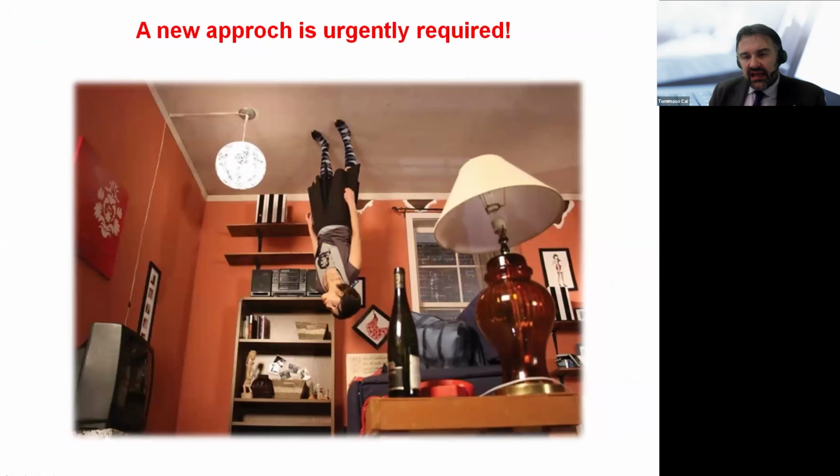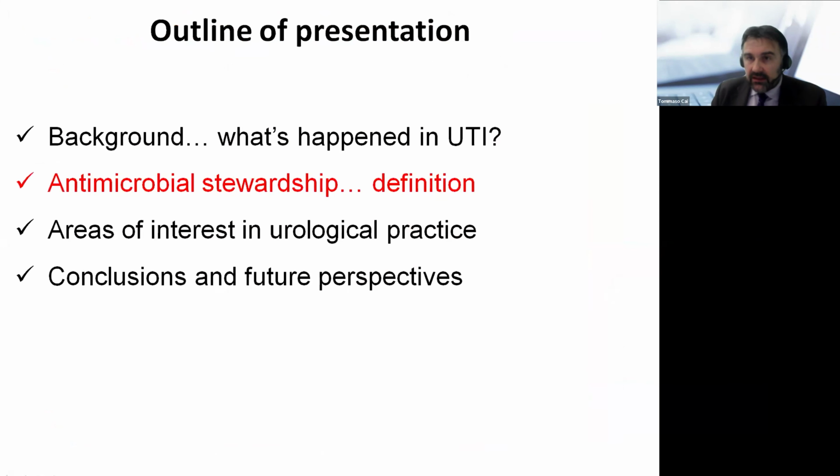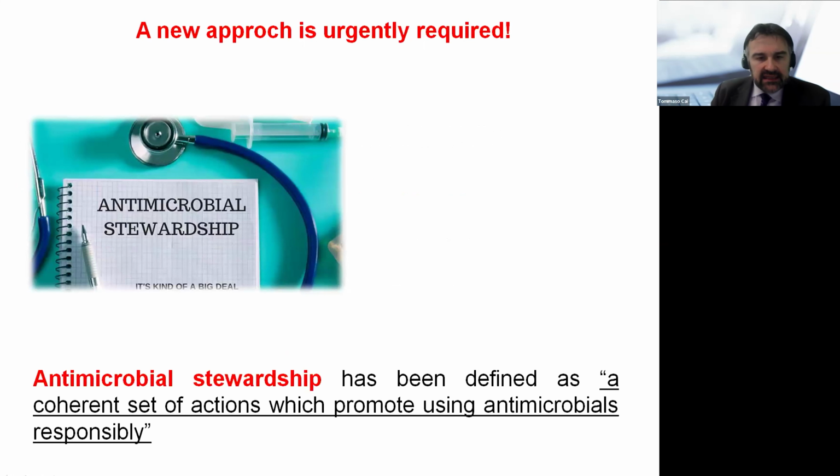This is the time to change our point of view. This is the time to change our clinical practice. A new approach is urgently required, and probably improving our antimicrobial stewardship in urology, in all urological settings, is the new approach to take into account. Moving to the definition of antimicrobial stewardship, we can define it as a coherent set of actions which promote using antimicrobials responsibly. This is a very interesting definition, but it's not enough.